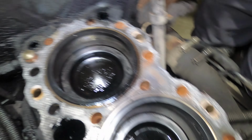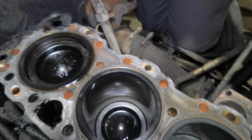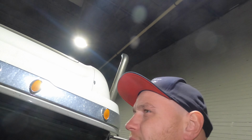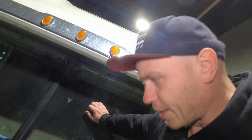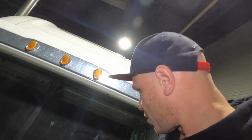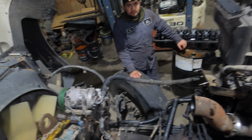Let's go ahead and turn it over. See if you can pick anything up. The magnet. So as we sit, we have second overhaul, third overhaul on the glider kit. But this one is factory built by Freightliner. Very good truck. Other than that, it looks pretty good. I don't see any deep scoring in the liners. For 1.1 million on an overhaul already, that's really good.